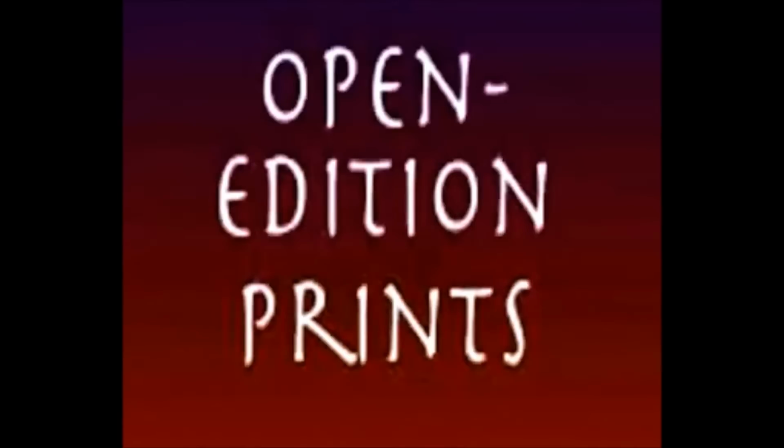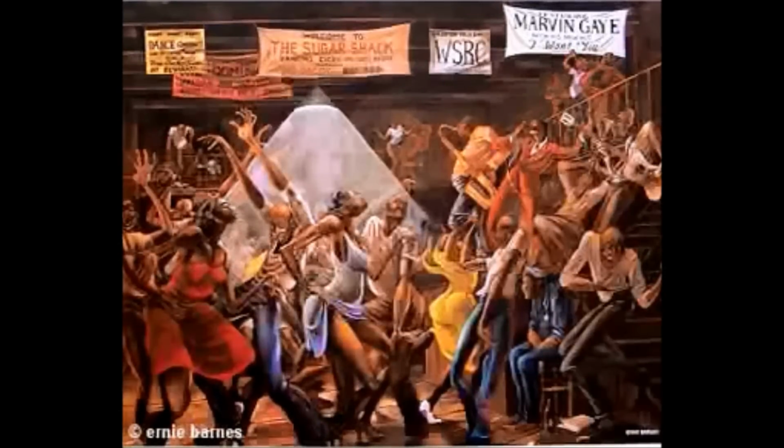Open edition prints. Prints that are not numbered and have no indication that they are limited are considered open edition prints.